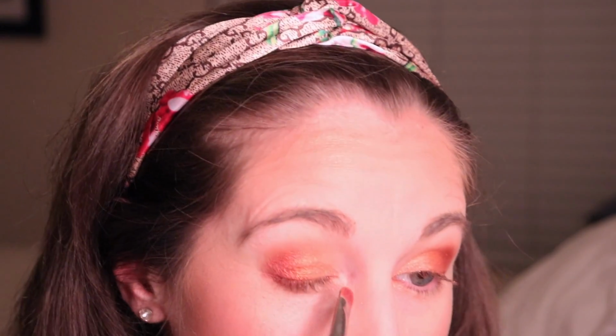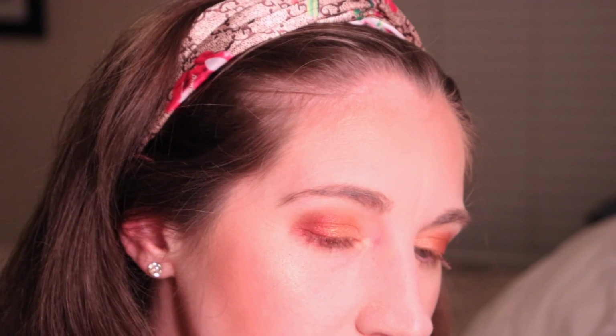Really pretty. I'm really impressed. These shadows definitely had a lot of hype, and I was worried that they would not live up to the hype, but they look really good.